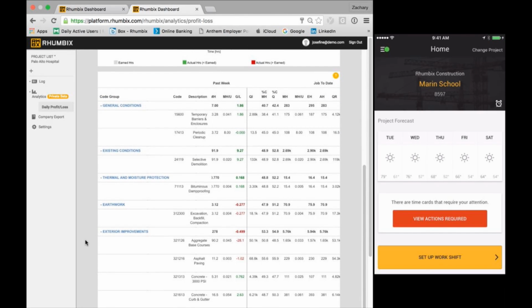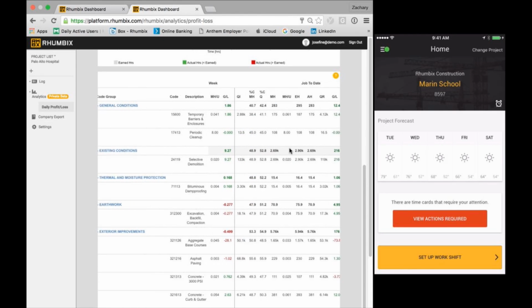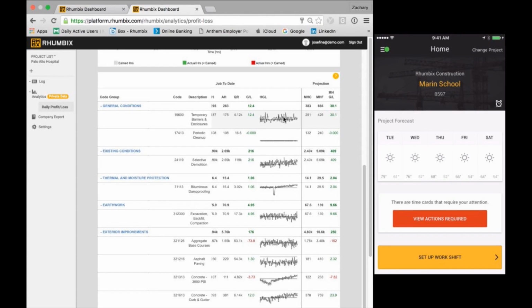So for those of you that don't come from a project controls background, this might look a little foreign, but basically we're able to upload all your budgeted quantities, units, projected man hours, and projected unit rate. We show you the past week, job to date. We show you daily calculations of % complete in terms of man hours, % complete in terms of quantities. We're able to show you historically how that unit rate and production rate for each of those cost codes has varied over the course of the project to see if you're trending positively or negatively, if it's a highly variable unit rate or something that's relatively uniform. And then we're able to give you daily projected gain and loss on each of those cost codes.